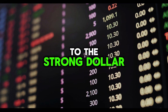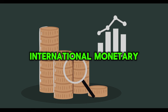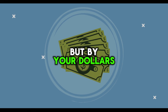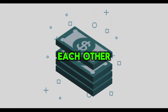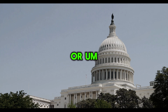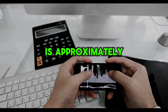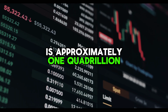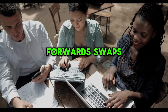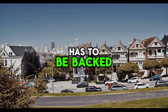But getting back to the strong dollar, there's something else going on, which is the entire international monetary system is driven not by the Fed, but by Eurodollars, by money that banks lend to each other so that they can support their balance sheets and lend to customers or offer transactions to customers. And the main transactions is approximately $1 quadrillion of derivatives: options, futures, forwards, swaps, swaptions, I could go on and on. All of that, almost all of it, has to be backed up by collateral.